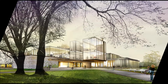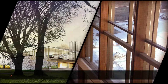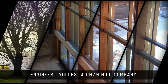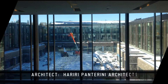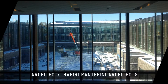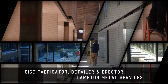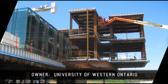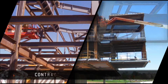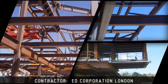The Richard Ivey School of Business. Envisioned as a building that respects the past, yet projects a timeless, vibrant future, the new home of the Richard Ivey School of Business is a 270,000 square foot, 3-story quadrangle structure. The challenge was finding a structural solution for the complex geometric forms. Structural steel framing was chosen for a significant portion of the building, as it achieved the performance requirements while being as unobtrusive as possible.